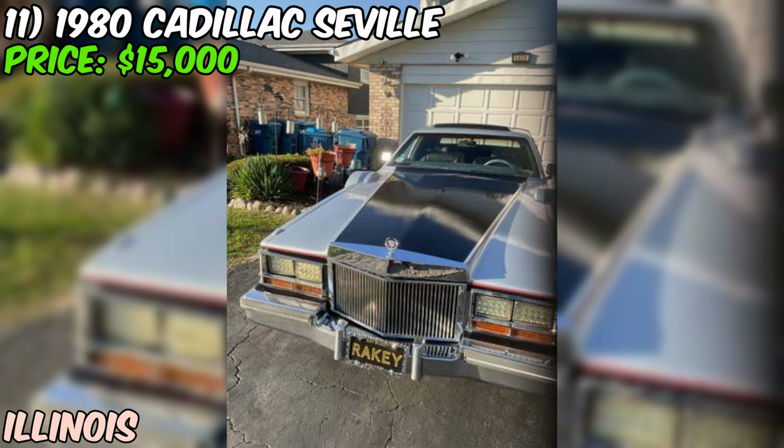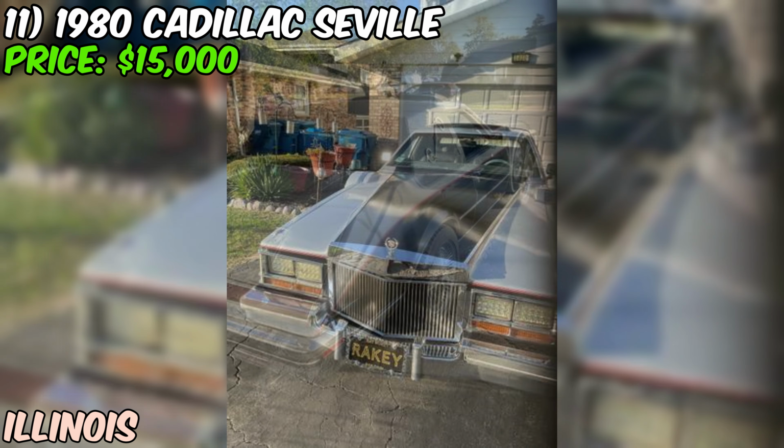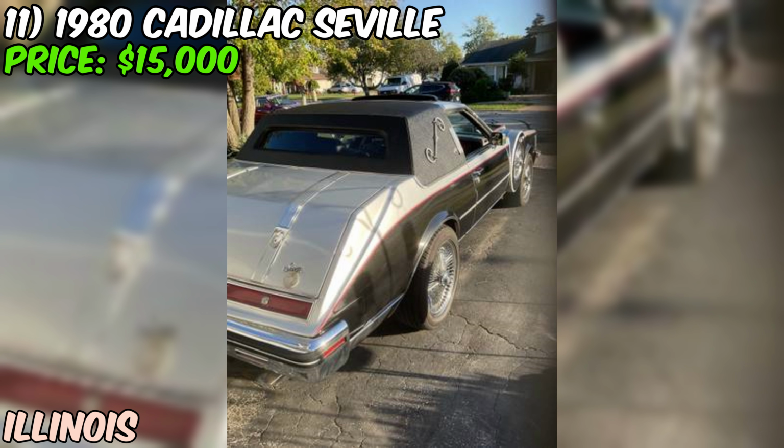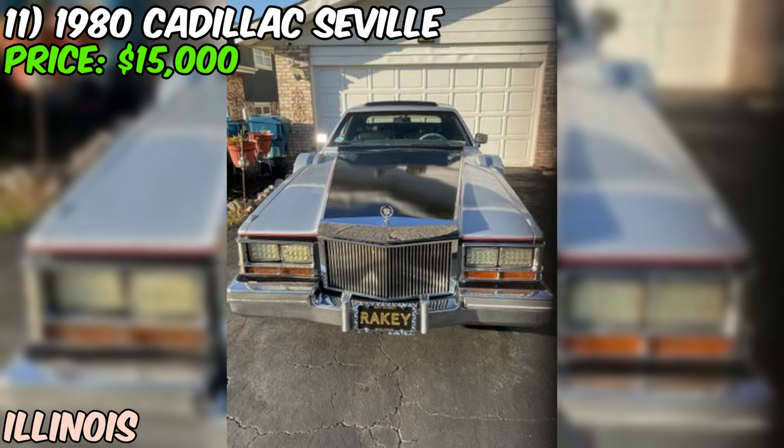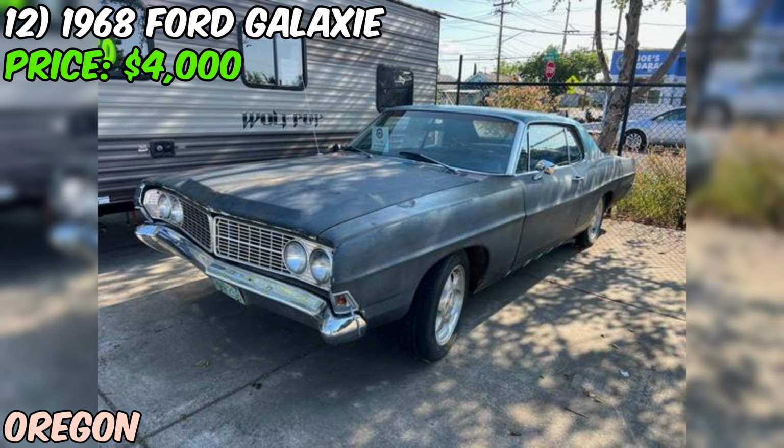Parts are easy to find and relatively inexpensive, so maintaining this classic shouldn't be a hassle. The asking price for this rare Cadillac is $15,000, and the seller is open to cryptocurrency and offers delivery. With a clean title and a whole lot of style, this 1980 Seville Opera Coupe is a must-see for any classic car enthusiast.